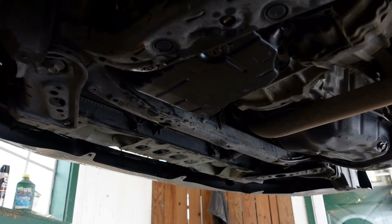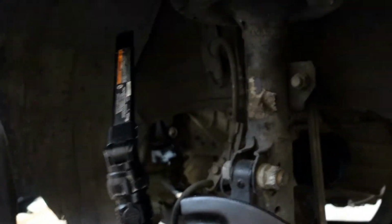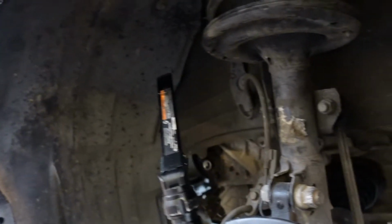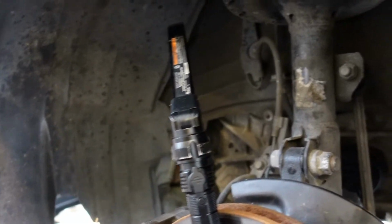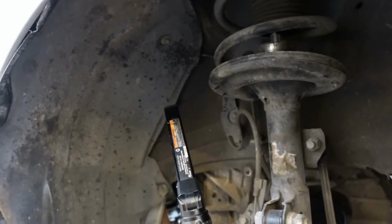Alright, well that wasn't too bad. It only got up to like 104. But I'm out of fluid and it still needs more. So I'm going to have to either see if I have any of this or run back into town and get another couple of quarts, and keep adding, because apparently she was kind of low. So we're getting there.